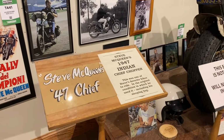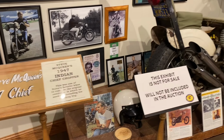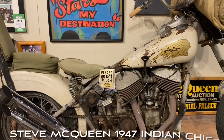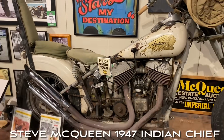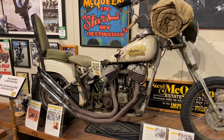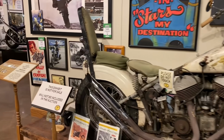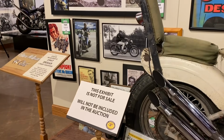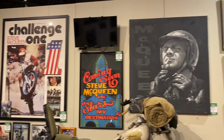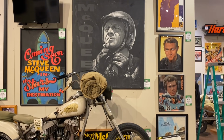But we cannot forget Steve McQueen's 1947 Chief. That's the king of cool, Steve McQueen. How about it, guys? Indian Chief. Wow. Very, very cool. My goodness, what's this thing going to sell for? I don't know. It says this exhibit is not for sale, but will be included in the auction. So absolutely everything is coming with this one.